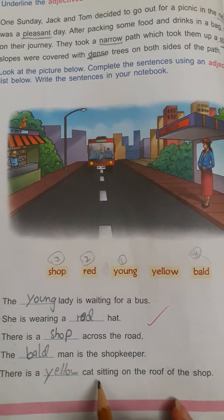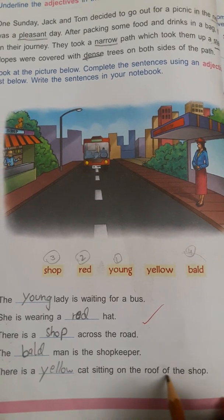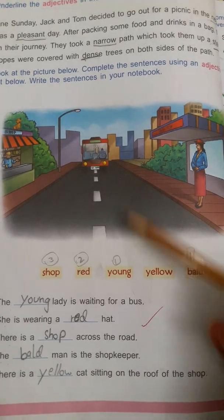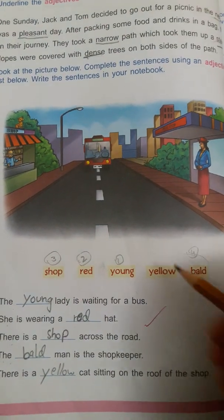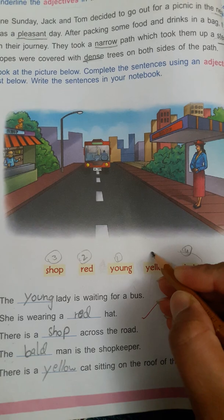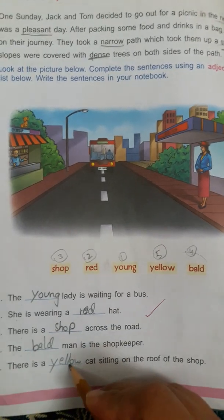There is a dash cat sitting on the roof of the shop. Look, there is a cat and the cat is yellow. The color of the cat is yellow. Write yellow here.